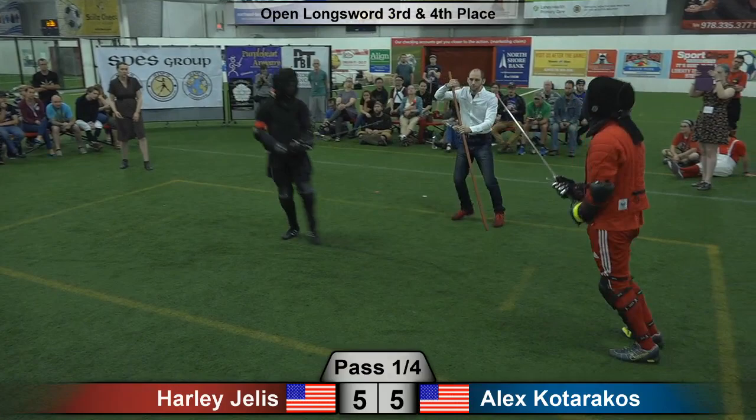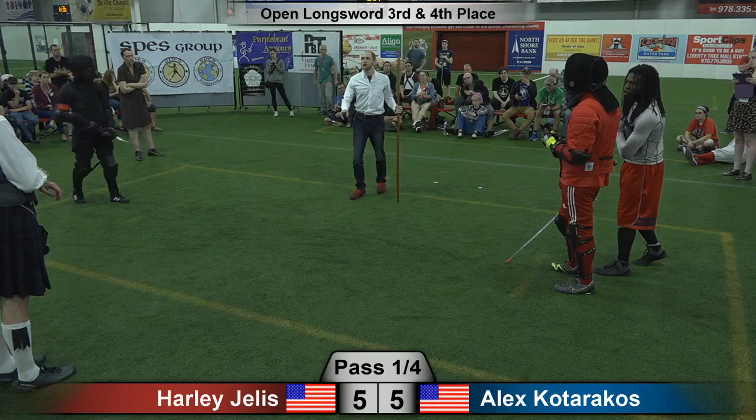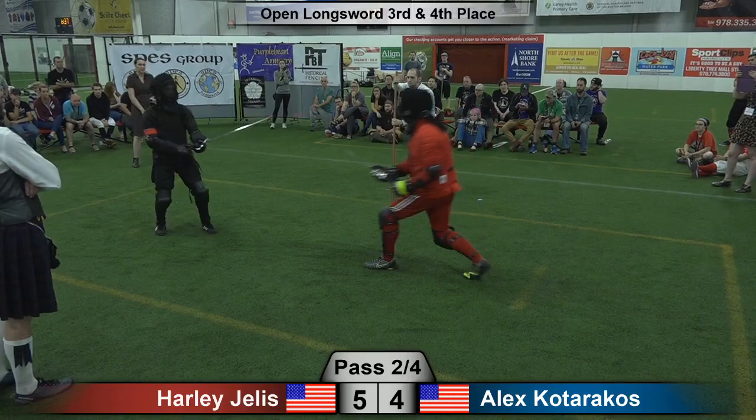Oh, nice double cut to the hands. Lovely double cut to the hands there. Great use of distance and threat. And it's very important for Harley to do that because he is suffering from a range difference. Yes. He's working up a significant reach disadvantage. And doing it very finely.